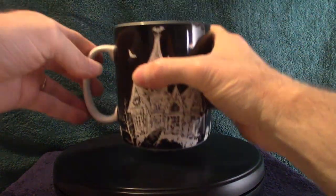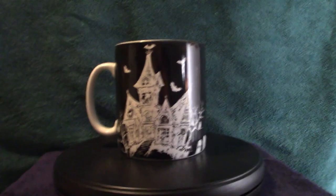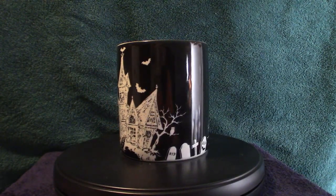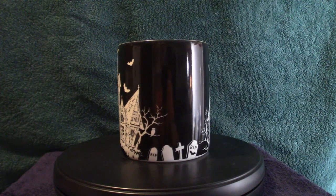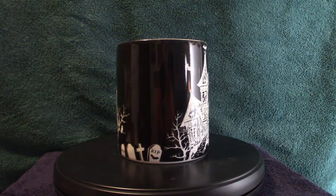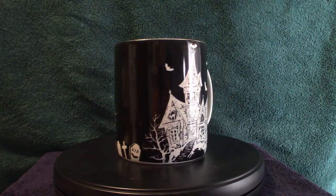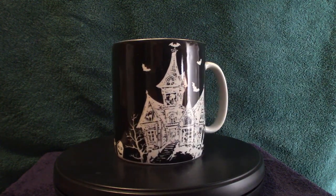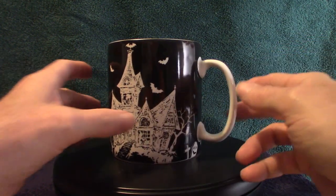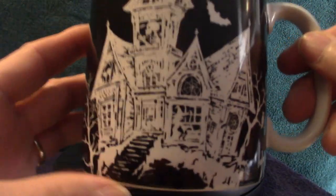Now, let's get into this one here. This was one of the first ones that I got. Again, I think I got that from Walmart, or it could have been a different store, but it was years ago when I got this. I used to drink from this one, okay? But anyway, it's got a very cool aesthetic to it. Haunted house. The color scheme is obviously black and white, and it really stands out. So let's go ahead and take a look at this thing up close and personal.